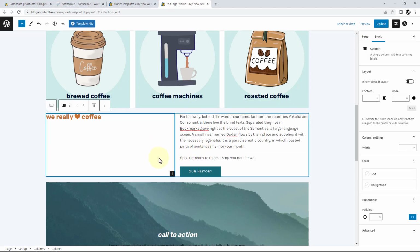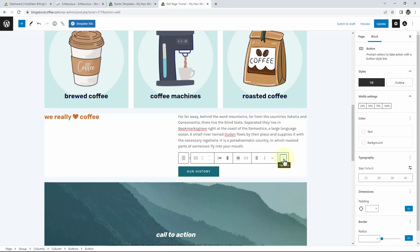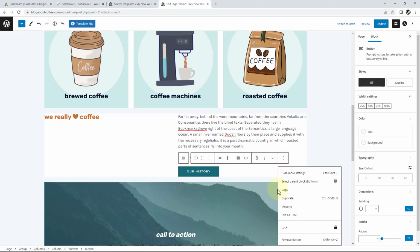Then under our text we have this button, and we can link it to a page on our own site or another website like we did with the other buttons above, but I'm going to remove this one instead for my example. So to remove a button, we just need to click on it, then click the 3 dots to the right of this menu, and then click Remove Button at the bottom.